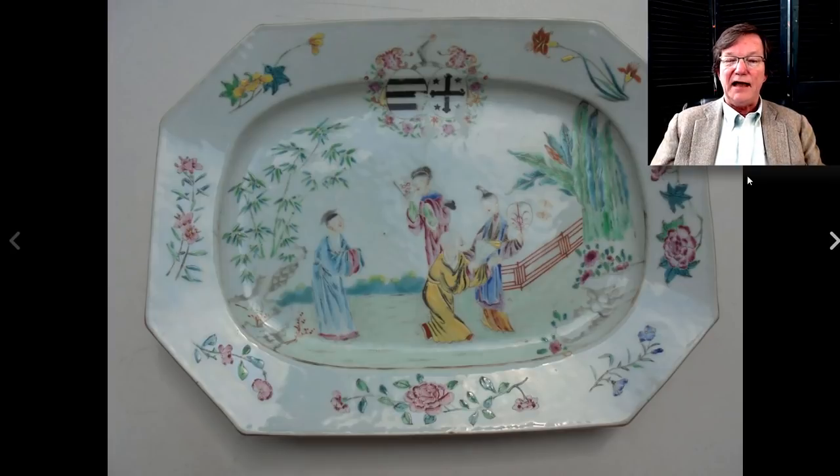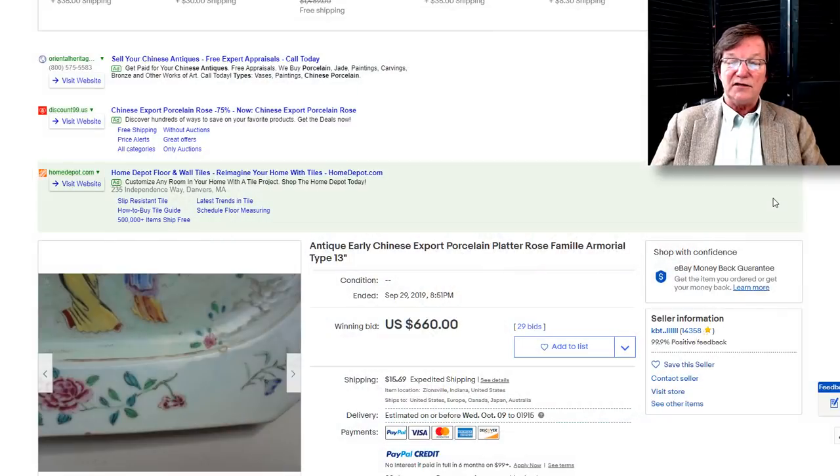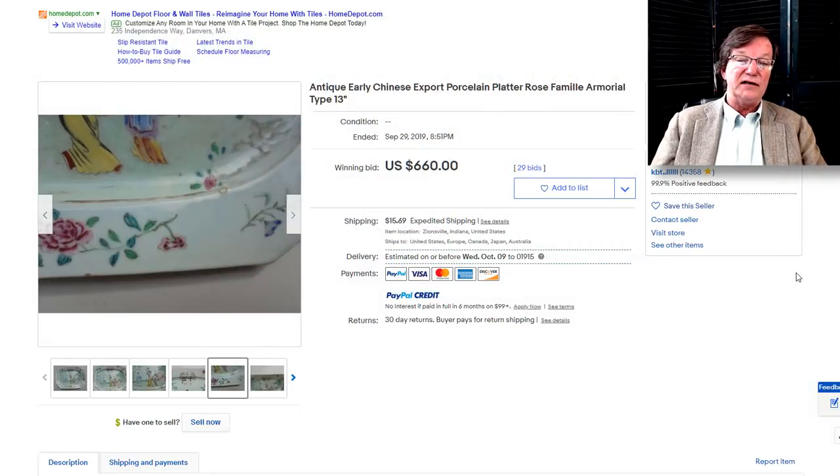And that nice platter that we had talked about last week, the armorial export platter, 18th century with famille rose, with the garden scene, and then the crest at the top. I thought this was pretty nice. I like the nice clear yellow in it, and the way that the robes are done. And I guess some folks liked it pretty well. It ended up going for $660. But for a 13-inch armorial platter, that's not a bad price at all, actually.